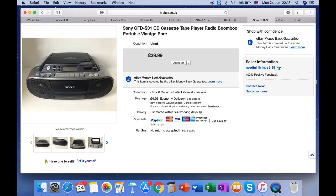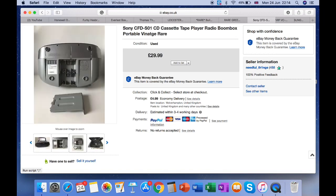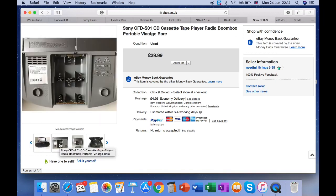Next one was the Sony cassette player boombox. It did have the adapter as well. I don't think it's in those pictures where you can see it, but it should be. Again, this was really clean. The battery compartment was clean in there. It's always worth a check when you're on the car boot or in charity shops, etc.